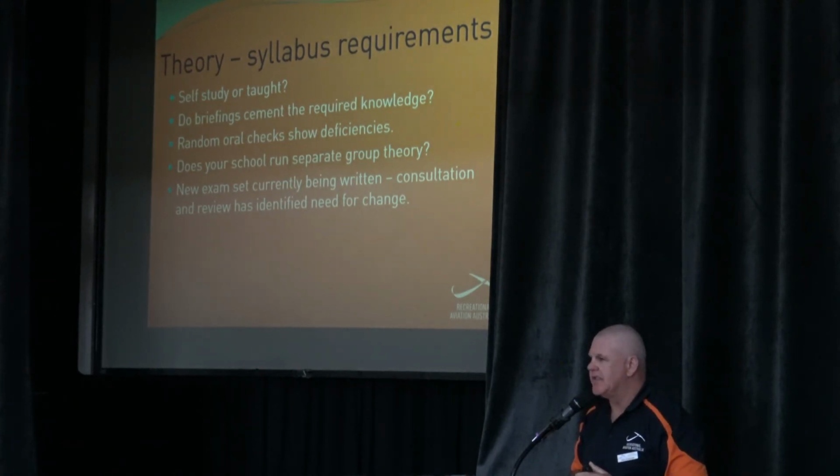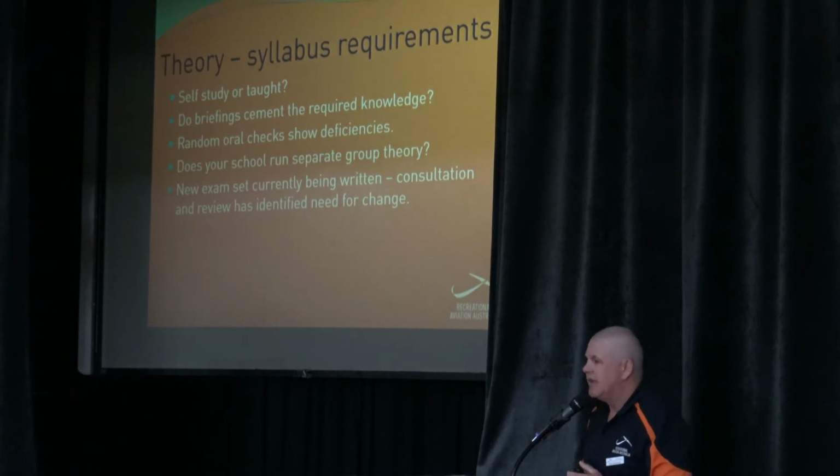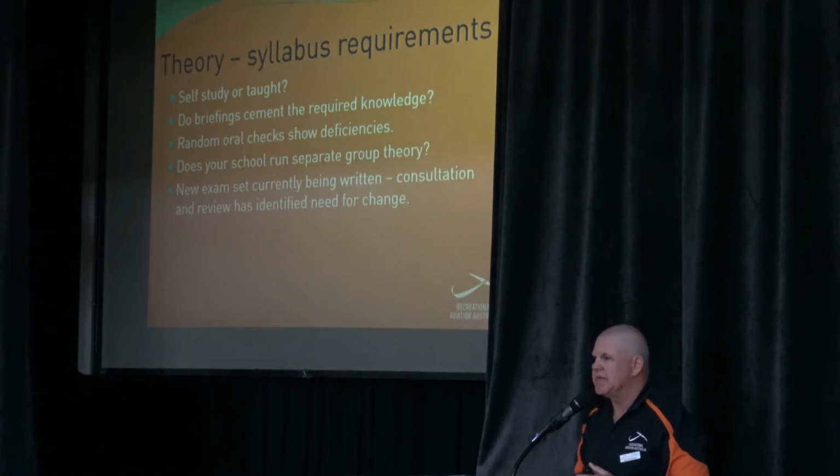We're seeing pilots and potential pilots that don't understand the difference between a spin and a spiral dive. They don't understand the real effect, the further effect of rudder, and so on.